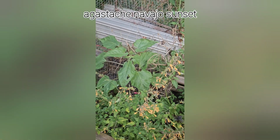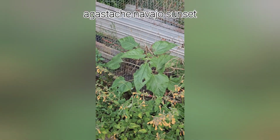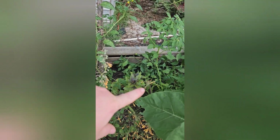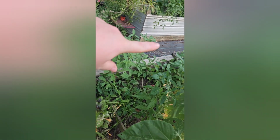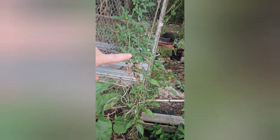This is, oh gosh, I keep telling you guys I'm going to remember what it is, and I don't. Navajo Sunset. I planted her last year. She has just continued. I've taken tons of cuttings off of her for flower arrangements, and she's just growing like crazy. We have basil in this bed. All this back here, these are all tomatillos of some type. We have another tomatillo that's actually following along this trellis, which is really cool.